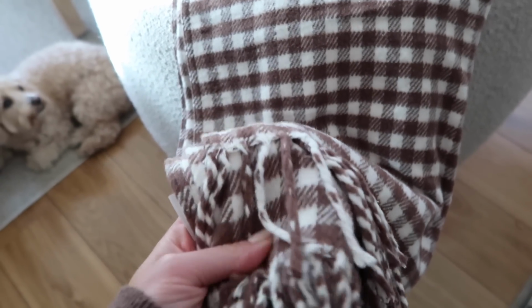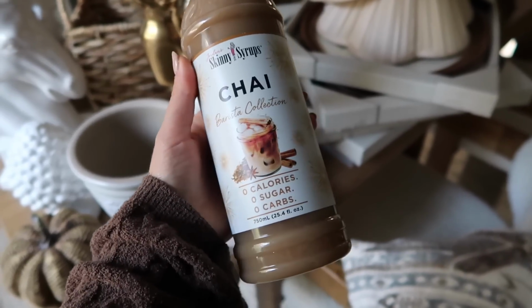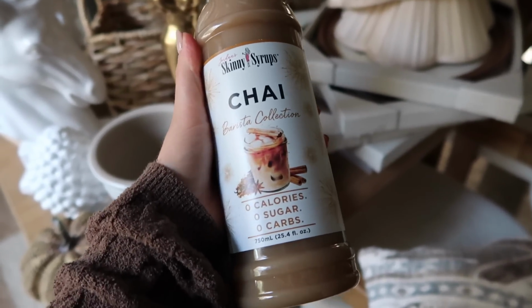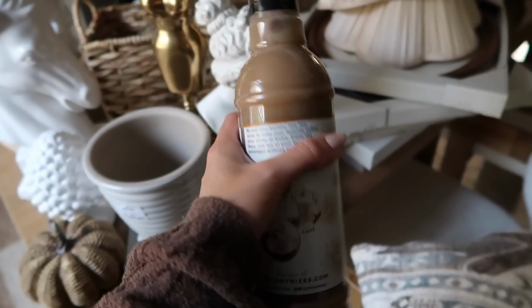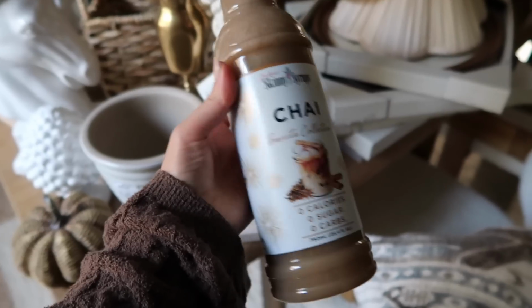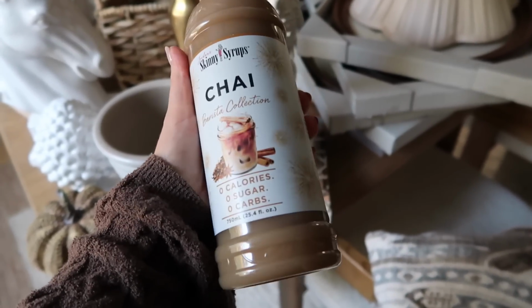I think it just adds that deeper, warmer tone of autumn to the living room. As you guys know, I'm an iced chai latte girl, and I finally got my hands on some chai, and this is skinny syrup, so 0 calories, 0 sugar, 0 carbs. So I thought I'm going to give this a go, make myself an iced coffee. It might be too late now, it's coming to like 5, 6 o'clock to have a coffee, but I really want to try this.